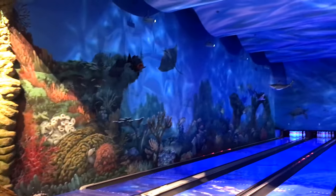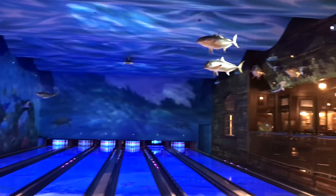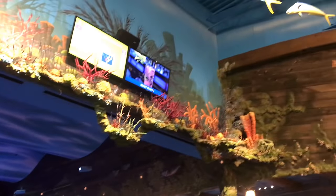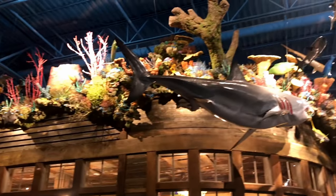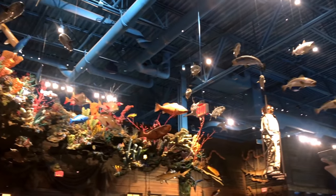The ball returns have large shark heads on them, the lights move on the wall like water rippling. There's an enormous number of fish molds suspended from the ceiling as if you're under the water. They want to immerse you in the aquarium experience. So it really is quite a fun time.